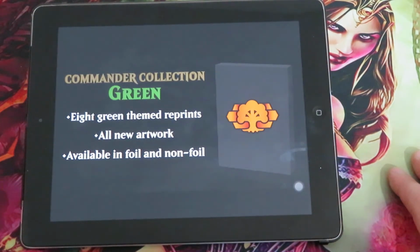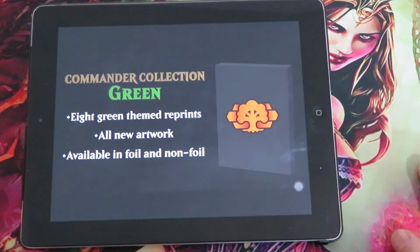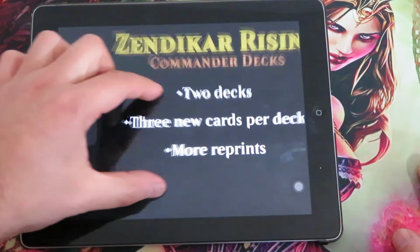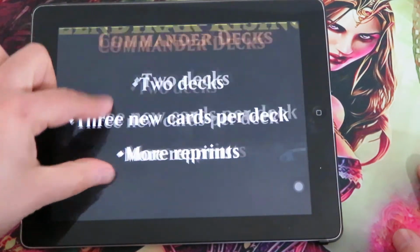Commander Collection Green, it's like a signature spellbook for Commander. Obviously, staple cards for Commander, green cards, reprints, and absolutely reprints. Zendikar Rising Commander decks. For Zendikar Rising, there will be two pre-constructed Commander decks, and you can see here more reprints. 2020 is the year of the reprints.